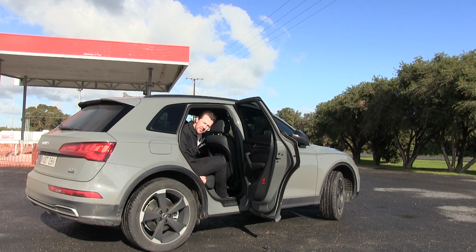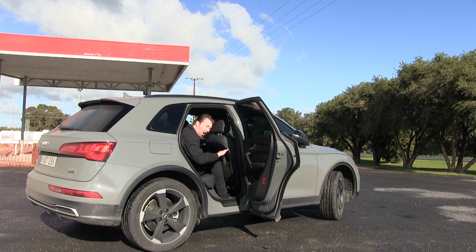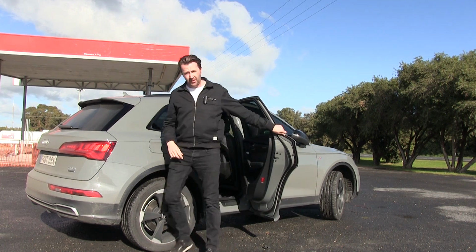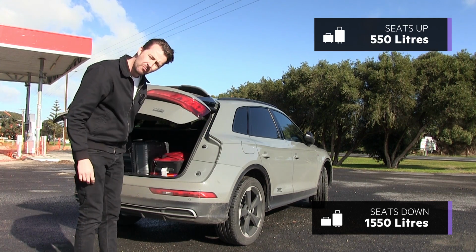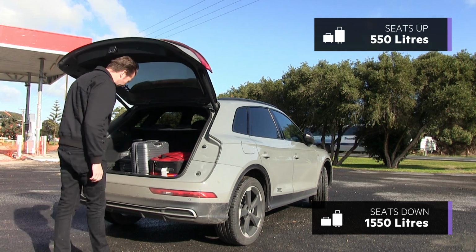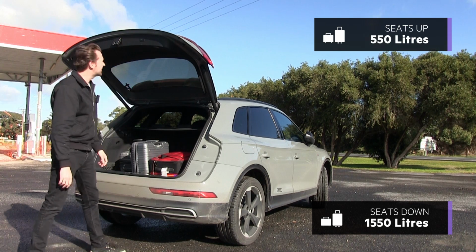I'm 191 centimeters. That's tall for a human being. This seat's in my driving position and I have that much room, a whole hand's amount of room. There's more room in the boot. The boot is 550 litres. That's 10 more litres bigger than the last one. It fits all our bags.